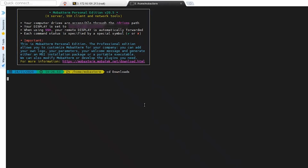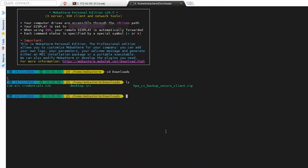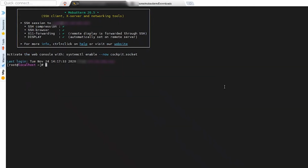So if I head over to my downloads, I'll see those two files that I just downloaded. Now I'm going to copy the secure client binary to my CentOS server. The first thing we want to do, though, before we copy it over, is create a directory in our opt directory. So we're going to make this Cloud Volumes directory within our opt location, and then we're going to add a user named secure client. I guess I've already done this previously, so the secure client user already exists, but you would normally have to create that user.